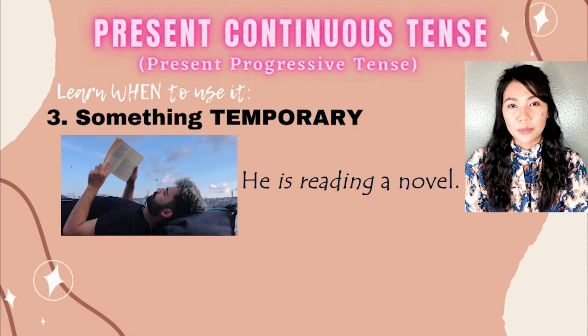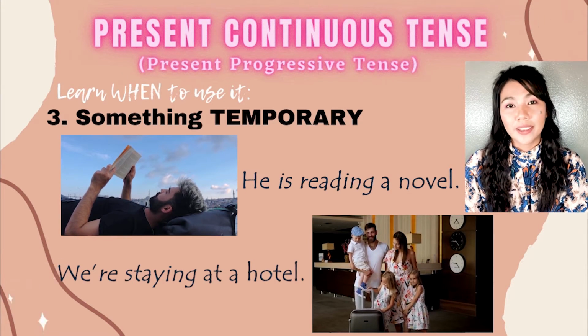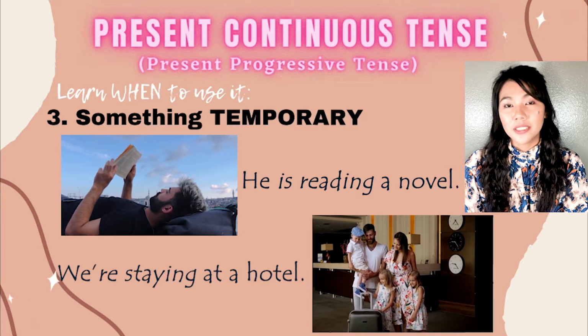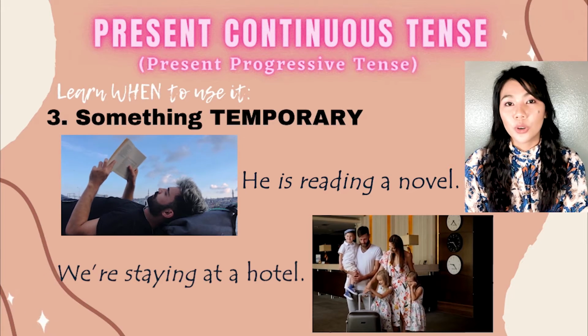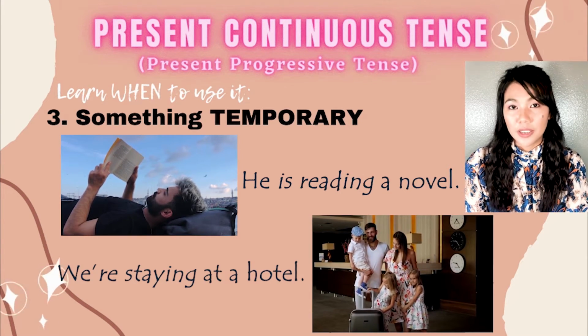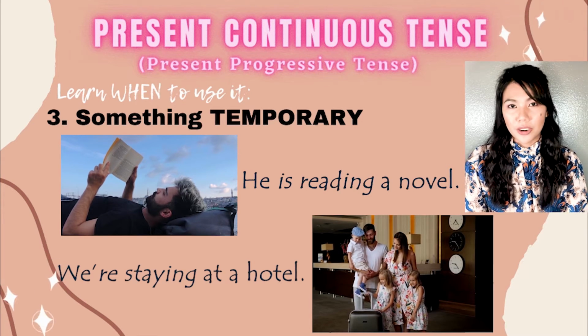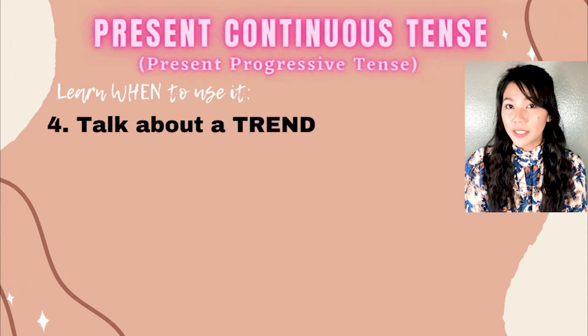Let's use another example. We're staying at a hotel. We live in our home and it's permanent. But right now, we're staying at a hotel, maybe because we're away from home or we're on vacation or while we're staying in the city. So that's temporary.